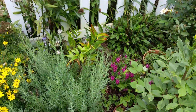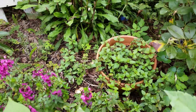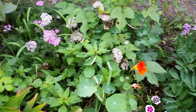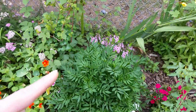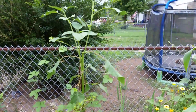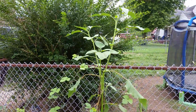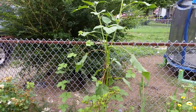Lavender. Got some chocolate mint back there. Not real sure what these are, but I think they're just annuals. I have a light purple variety. Volunteer marigold. Nasturtiums. Somebody came by and chopped the head off of my sunflower one night. Joke's on them, it produced 3 more heads.